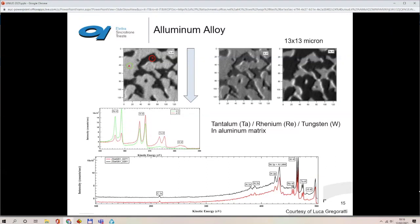Just to show you an example, we have an aluminum alloy. This aluminum alloy has been probed. You see the A point in the figure in the upper left of the slide, and the B point, one green and one red. You could see that these two are different. The image is taken with a scanning electron microscope, but the spectra in the bottom part are taken using the photoemission probe that we have at Elettra. And as you can see, green and red spectra are completely different, and they reflect the different composition of the surface.